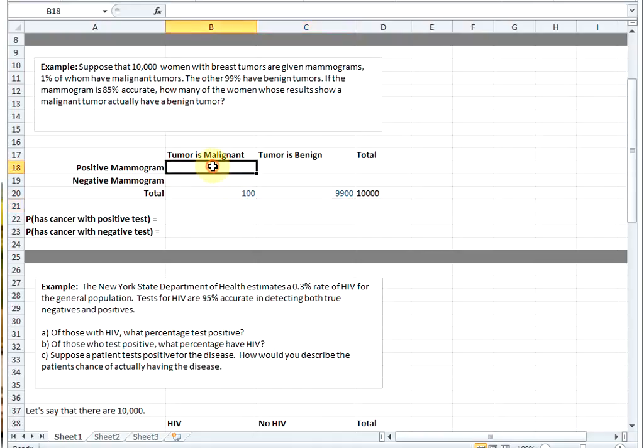Well, this test is 85% accurate, so that means it's going to pick up on 85% of the cancerous tumors. So of the 100 people that actually do have cancer, 85 of them are going to be told, hey, you have cancer, and the rest of them are actually going to get a negative mammogram. These 15 people are going to be told you don't have cancer when they actually do. So you see, that's kind of problematic.